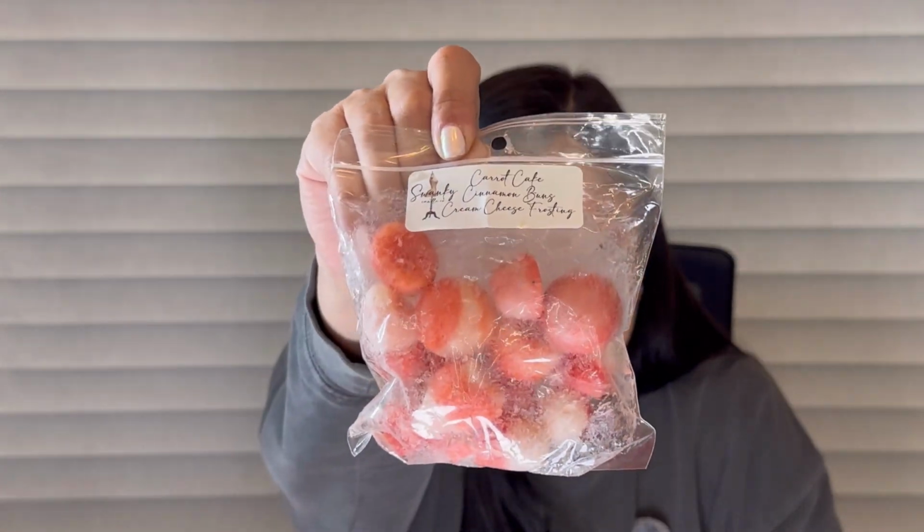Smells amazing. This is a rollover from last month from Swanky. Carrot cake, cinnamon buns, and cream cheese frosting. Love that so much on cold.